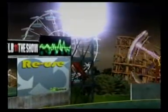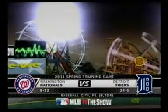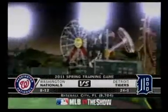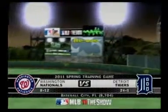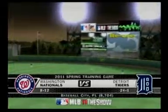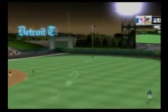We are smack dab in the center of Florida in the aptly named Baseball City as MLB The Show welcomes you to this special edition of Major League Baseball. We've got exhibition baseball in store for you tonight as it'll be the Washington Nationals taking on the Detroit Tigers.